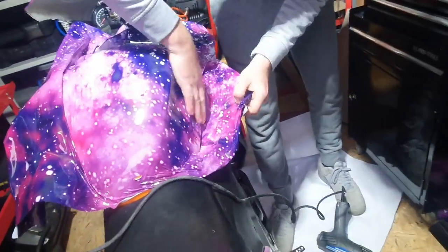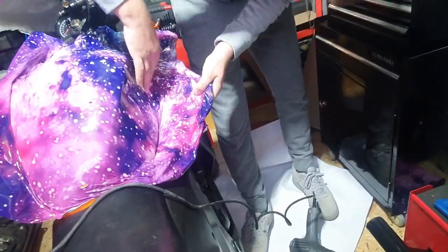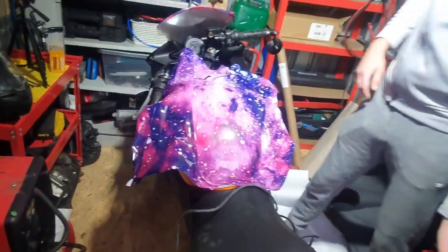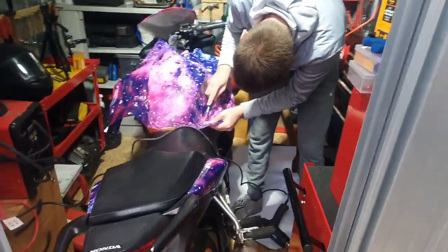So the CVR's all insured and taxed now, and it's ready to go. So I just got Liam around here, he's going to try and do a bit of wrap tonight. I've got to order some more because we ain't got enough. But we'll get the tank done, and onwards and upwards from here. That's just a quick update, I'll show you what it looks like after.